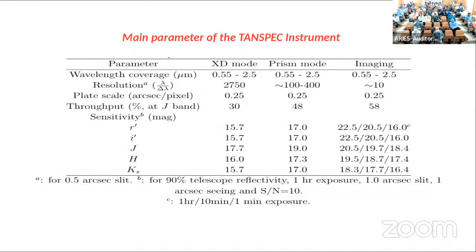Yeah, so these are the main parameters of the TIRSPEC instrument. Wavelength coverage is from 0.55 to 2.5 micron. Resolution you can get around 1200 in the dispersed mode, and in imaging mode 100 to 400 depending on the wavelength. And for imaging we have filters. Pixel scale is 0.25 arc second per pixel.